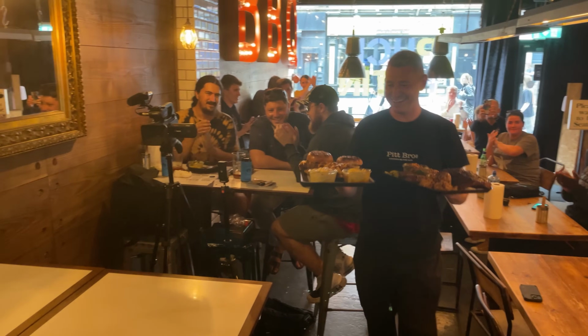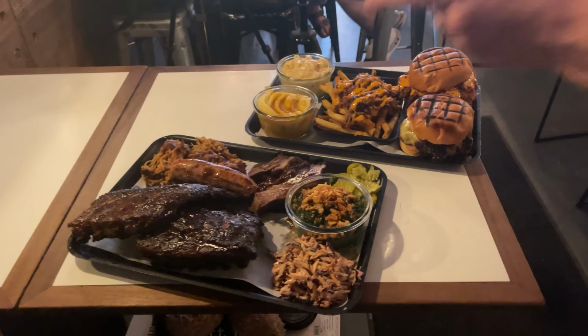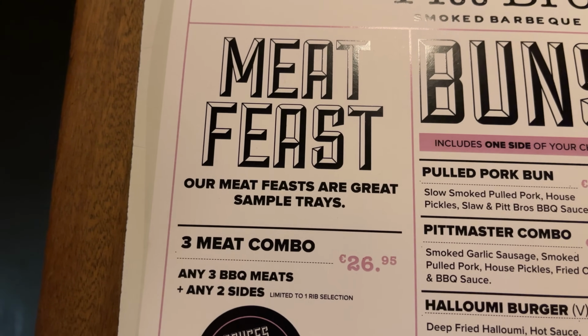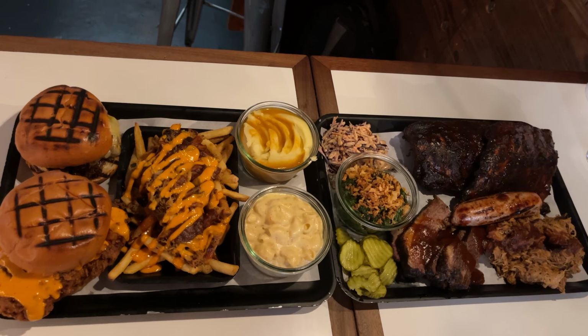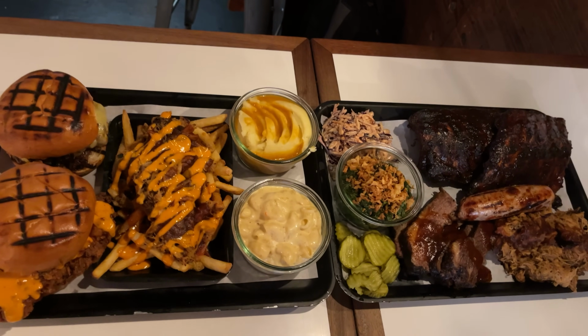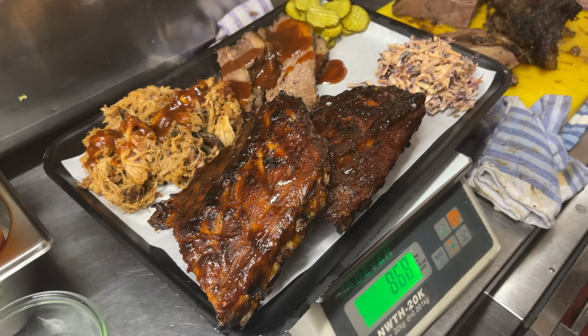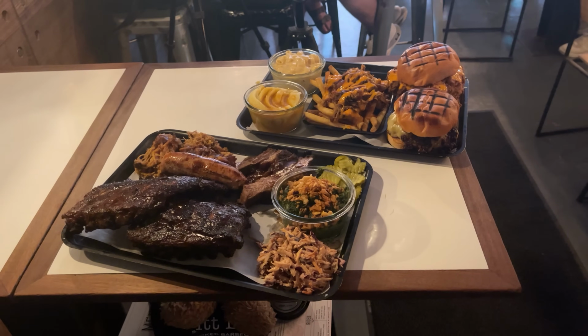Katina and I are the very first two people to attempt and help kick off their brand new Irish Meat Feast Challenge. Now, they actually do have a meat feast as part of their menu, but we of course have a lot more than what you get as just part of that platter. All of this is Irish meat, but it's all based on American barbecue. I've got 1 hour to finish everything here.